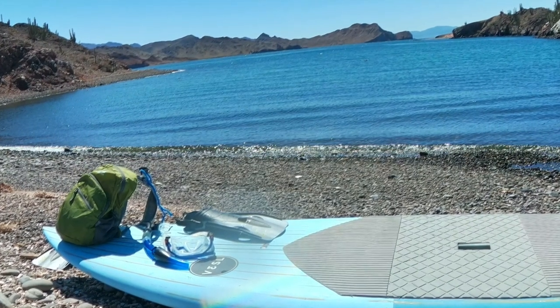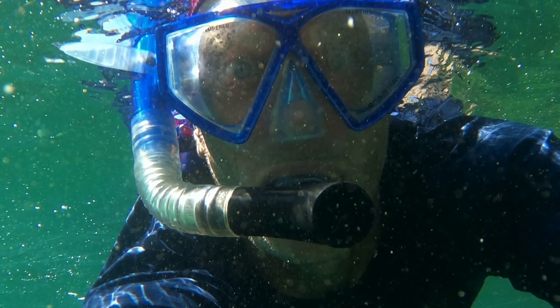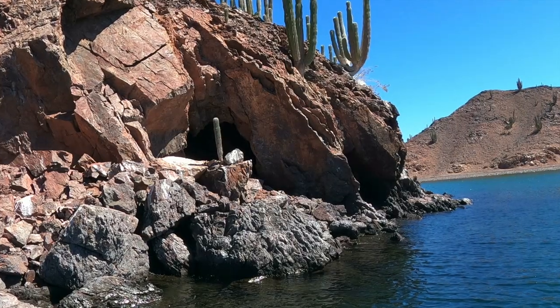September was a great time to explore Bahia Refugio, or Refuge Bay, here on La Garda. You saw the first day here. Next time we'll pick it up with day two.